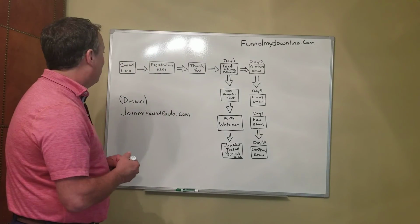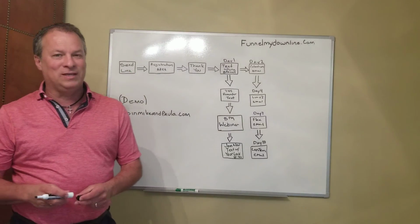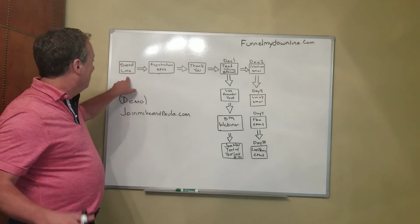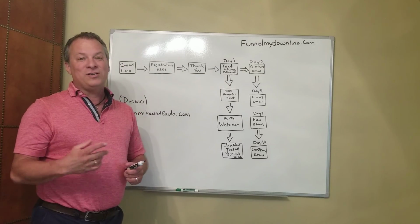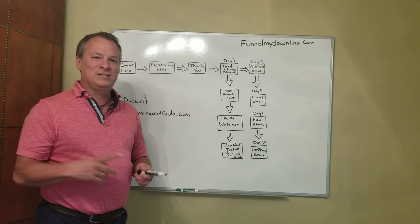So first off, we want to talk about the link that you get. So everybody gets a personal link. That's the number one thing that happens in this step. Now, after you get that link, you send it to your friend or family member, and it takes them to a registration page on their phone. On that registration page, they actually just put in their name, first name, last name, email address, telephone number.